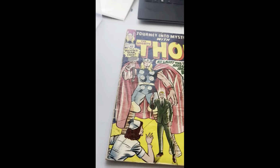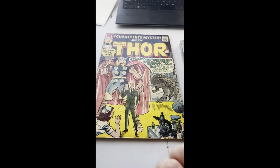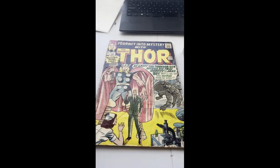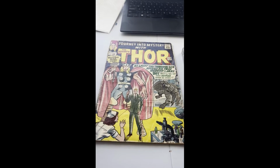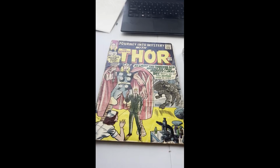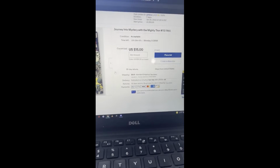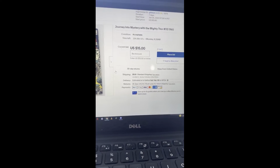With this, I actually haven't read this comic. It's just one of many that I've had sitting around here, but I know that Marvel comics sell a lot. Marvel and DC comics typically sell a lot quicker than other comics, so I wanted to start off with something like this. I'll be selling it for around $15 plus shipping.